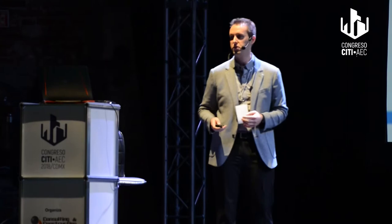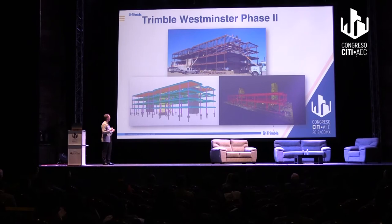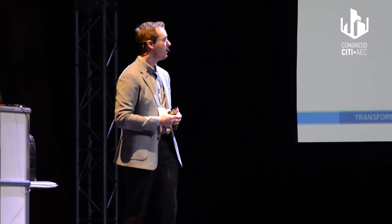So we had the luxury of doing a history timeline of phase two of a building out in Denver, Colorado. So we've got the construction model, and then we've got the real world, how that's actually being built. And here's a nice little mesh between all those three combined.